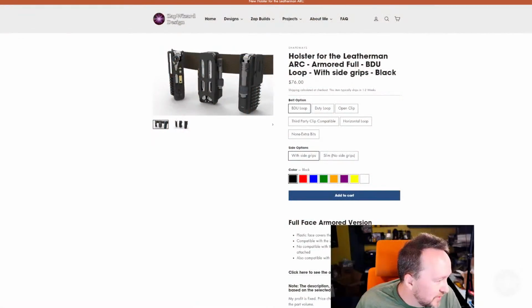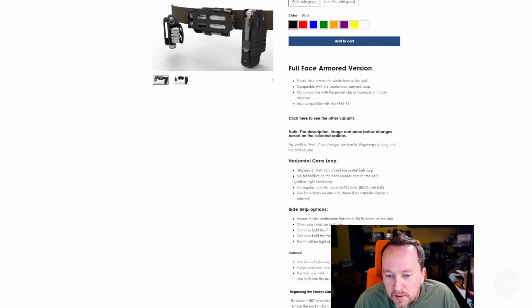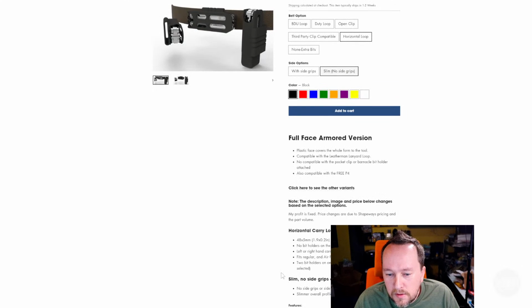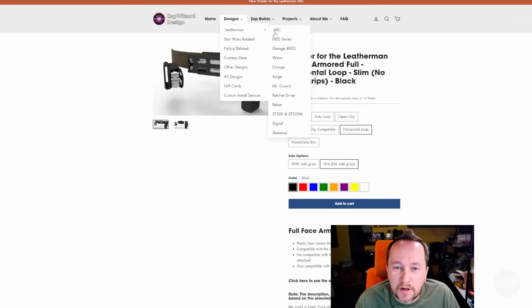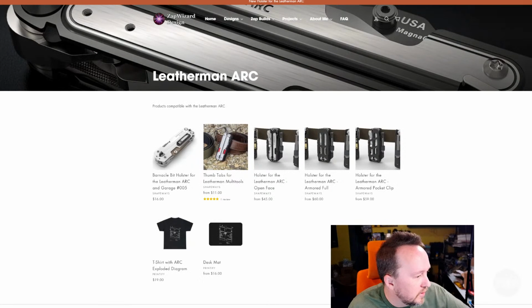I think there's a discrepancy on the horizontal slim descriptions, FYI. Let me double check that. Those are things I might have done in the middle of the night here. All right, let's switch back over here. Horizontal loop, and slim. I'm not sure. Is that on a different version than I'm looking at here? Maybe the open face? Let me know which one you think you're seeing that discrepancy on. I'm not seeing a discrepancy on that.